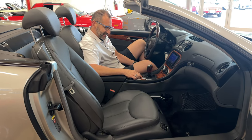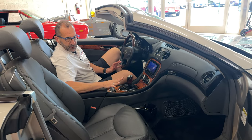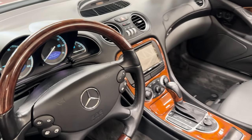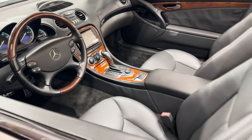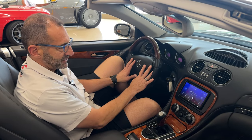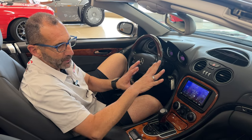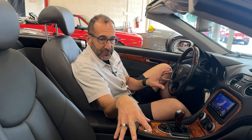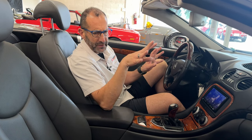This is the ABC system right here that gives you full suspension. It's the air suspension on the car. You can decide how firm you want it right here, okay? You can shift the car manually if you want to. And then you can also operate everything from the steering wheel here. You got climate control for both sides, seats for both sides, heated and cooled seats, right? This is a 2003 with all of these great features.